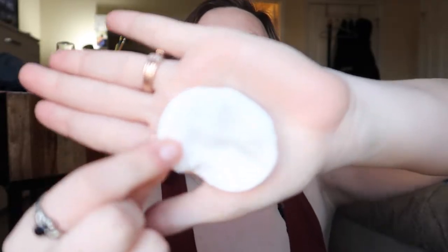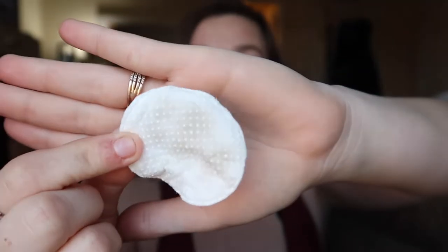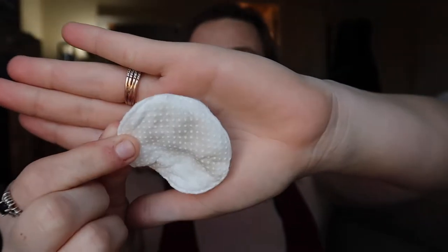Okay. I cleaned my face this morning, and this is what a day's worth looks like. You can kind of see the darkness. That is dirt and stuff from your face. Yeah, there you go. You can see it. That is dirt from my face, which is disgusting, but it really does work and it really does help.